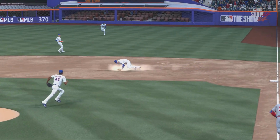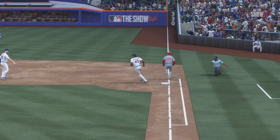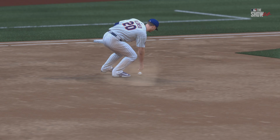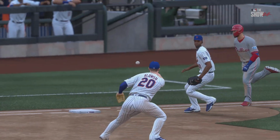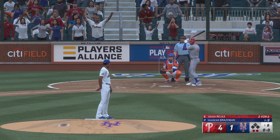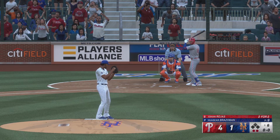This is what it's all about on that right side of the diamond when you've got the first baseman involved and the pitcher as well. First baseman does a great job, knocks the ball down, gets away from him a little bit, doesn't panic. The pitcher's exactly where he's supposed to be. Nice feed and a nice play for the out. Two outs, bases empty. Johan Rojas will hit next.